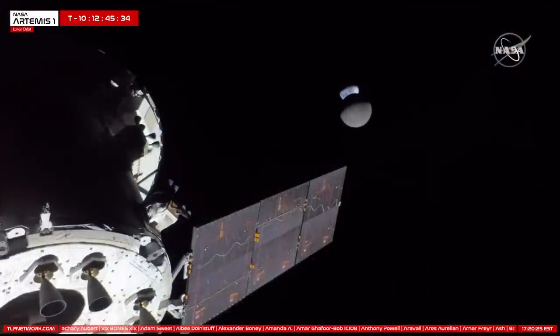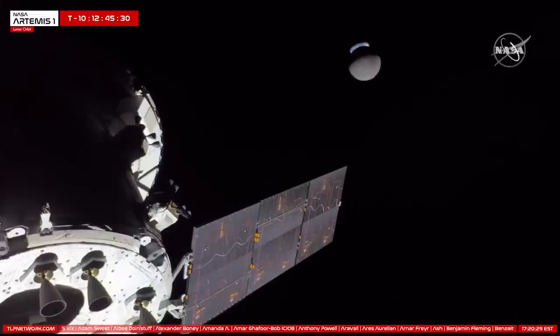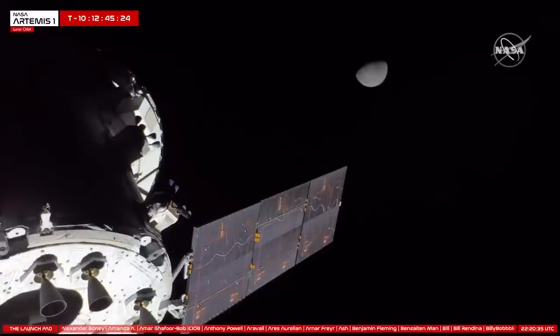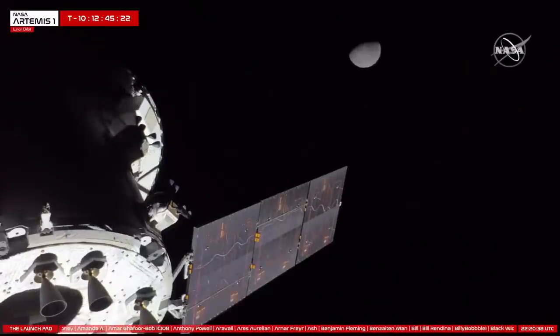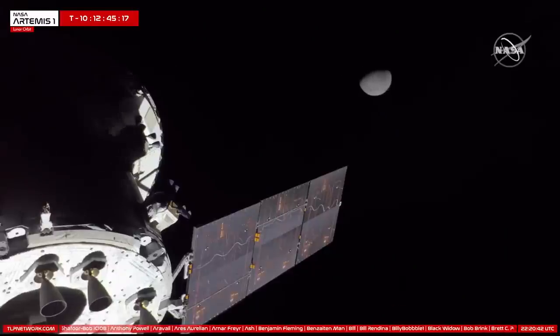So we can go ahead and roll the transit time-lapse video. And this was taken on Monday when Orion was the furthest point from the Earth, and you can see the Earth passing behind the moon there. This again is a time-lapse video. The reason the Earth and moon are moving about in the sky is because Orion is not pointed at a constant point in the sky.